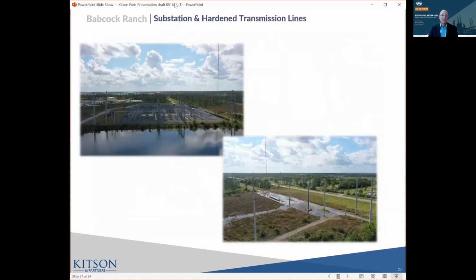And I think one of the keys was having a hardened grid system into Babcock Ranch. So Florida Power and Light puts these large metal stanchions that you see here carrying the power to Babcock Ranch, and then everything in Babcock is underground. All the utilities are underground and can handle these storm events.